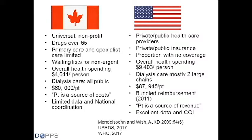Manish, one question from the audience. Is the comparison, or the numbers on this slide, in U.S. dollars or Canadian dollars? This is both in U.S. dollars. So thank you for that question. Next slide.